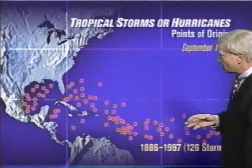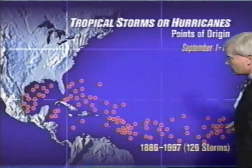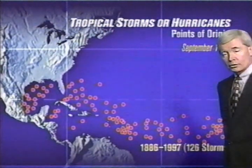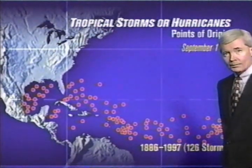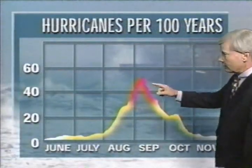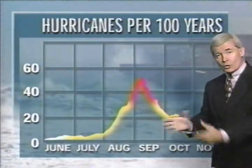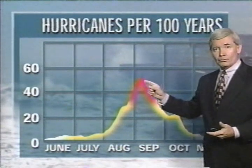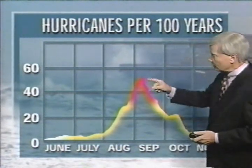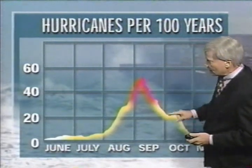But we are close to the peak of the season, and if you just look over the last 111 years or so, 126 storms have formed anywhere from Africa westward toward the Gulf of Mexico. And that's for September 1st through the 10th, because the 10th is historically, if you add them all together, the most frequent numbers of storms have occurred, September 10th being the peak. And then it begins a downward trend.